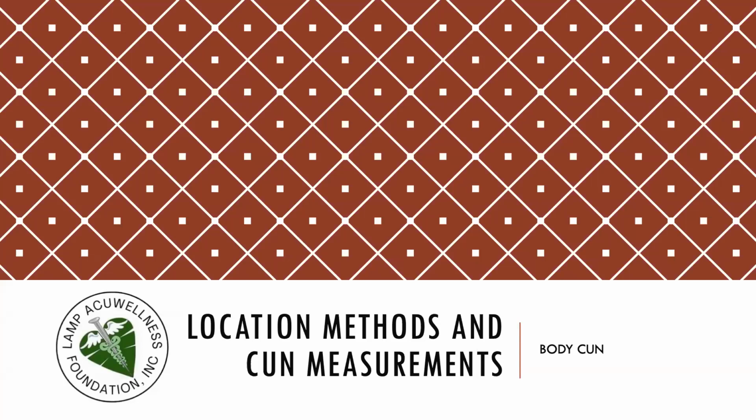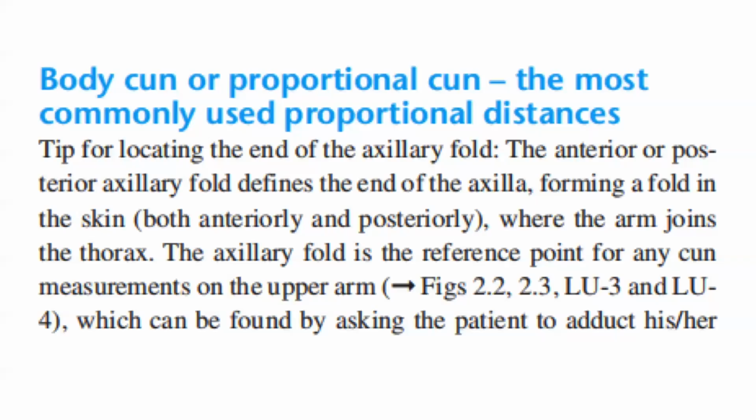Let's talk about body tsun location methods and tsun measurements. Body tsun, or proportional tsun, uses the most commonly used proportional distances. Tip for locating the end of the axillary fold: the anterior or posterior axillary fold defines the end of the axilla, forming a fold in the skin, both anteriorly and posteriorly, where the arm joins the thorax.